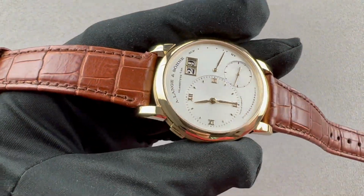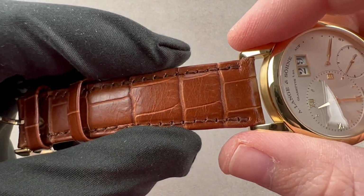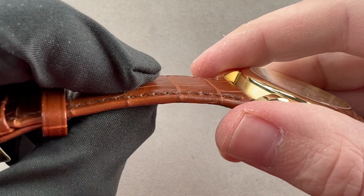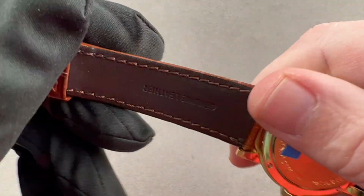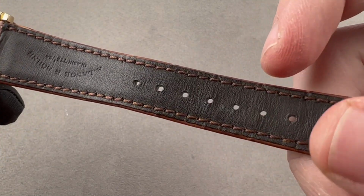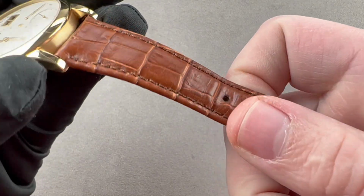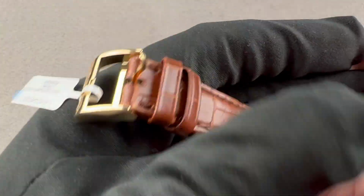Taking a quick look at the strap, you can see we have large rectangular scale alligator leather in light brown with a monotone stitch, a little bit of bolstering to give it volume, a folded edge, and then on the underside you can see there is a gray calfskin, more like anthracite than a pure gray. A brand new Lange factory strap, not gouged, not crimped, beautifully preserved.